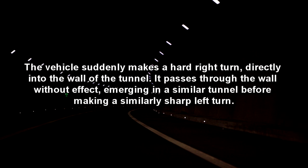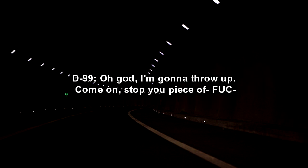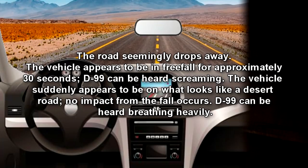Holy crap. I think the car is driving itself. The brakes aren't working. Holy shit. The vehicle suddenly makes a hard right turn, directly into the wall of the tunnel. It passes through the wall without effect, emerging in a similar tunnel before making a similarly sharp left turn. Oh god, I think I'm gonna throw up. Come on, stop, you piece of... fuck! The road seemingly drops away.